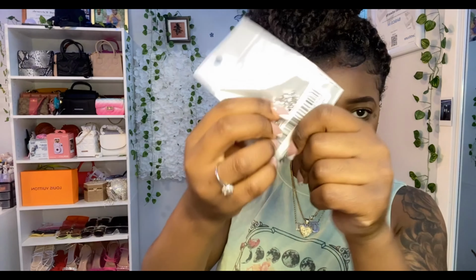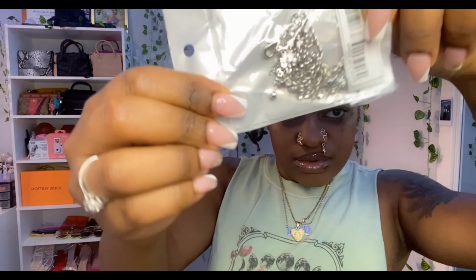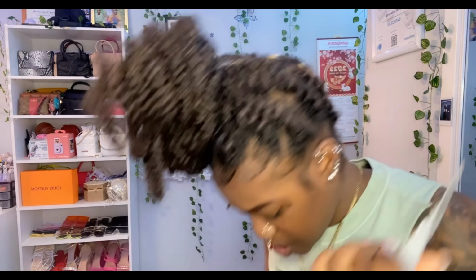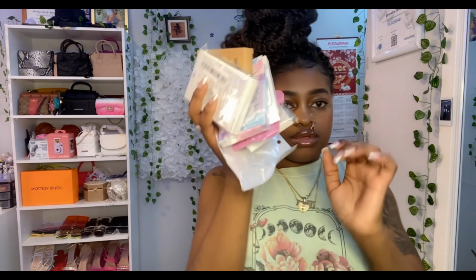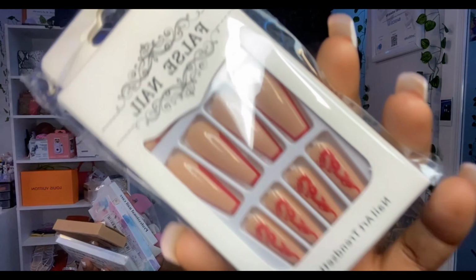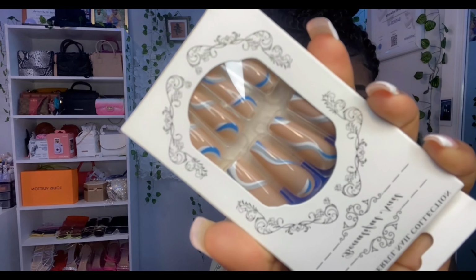I got this foot bracelet, and this is from Shein. These are all from Shein. So, yeah, this is a foot bracelet. I got these press-on nails, which is this color in the dragon. I got this other blue one right here. They're nice, to be honest.